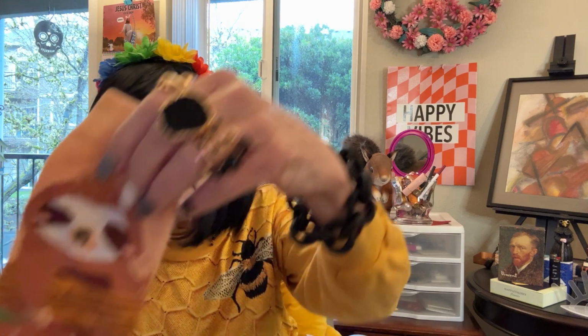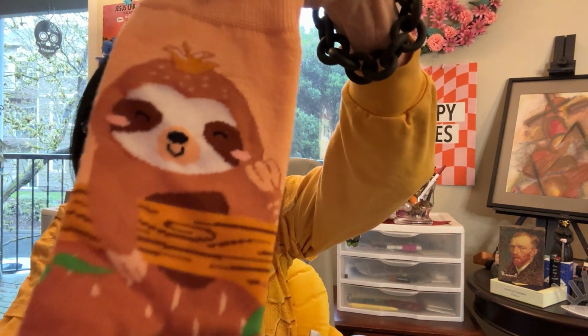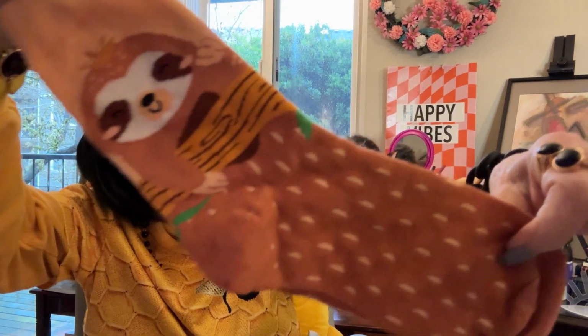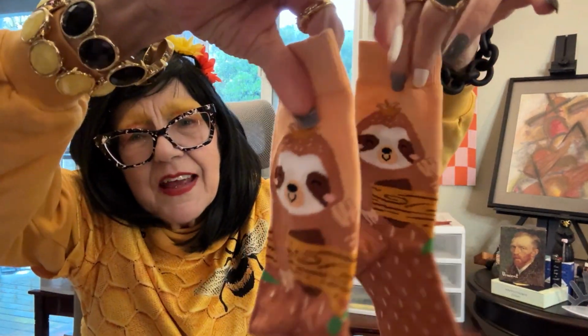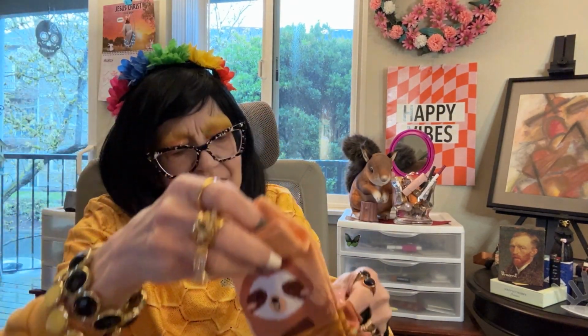Anyhow, so for my sister Chris, I had to get her sloth socks. Aren't they perfect? Aren't they adorbs? There's this little tree he's hanging on. Oh, yeah. Hello, sloth. So I think she'll get a chuckle out of these, which is my heart's desire, for her to get the chuckle.